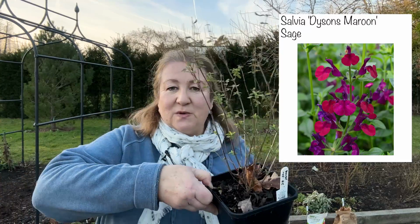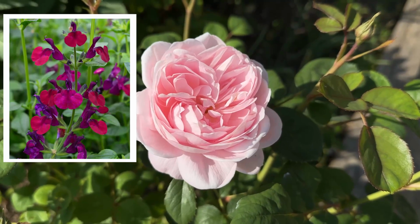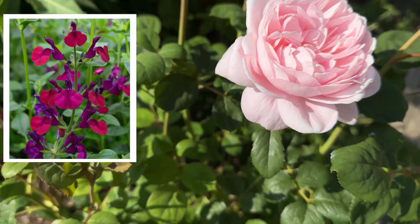And the other plants that we're planting today are 5 salvias. These are salvia microphylla and they're called Dyson's Maroon, and this is what they look like at the moment in the winter. So they do still have a few green leaves. They're gorgeous shrubby perennials, really super hardy, drought tolerant, easy to grow. And Dyson's Maroon has these luminous velvety maroon flowers on it. And I think it's going to be a beautiful contrast with all of the roses.